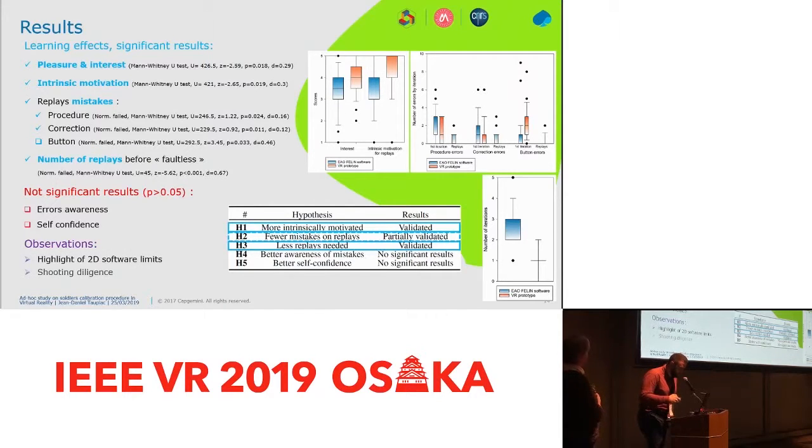Other observation, and I have to be fast, is that using the VR system allows us to highlight 2D software limits. Some errors which were not possible in the 2D software show up in the VR experience. And two other interesting things: trainees tended to be diligent in their shooting practice, very focused, even if we told them that they don't have to be and that there is no shooting precision. And the second interesting effect is that a lot of them said they felt a sensation of calm being on the shooting range, and we are thinking about how to use it.